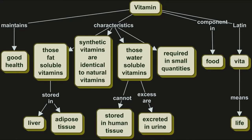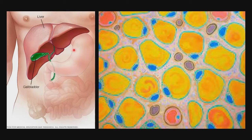Here are some of the characteristics of a vitamin. Fat-soluble vitamins are stored in our liver, specifically in the adipose tissue. This is our liver, and these are the adipose tissue. They are found in our liver.